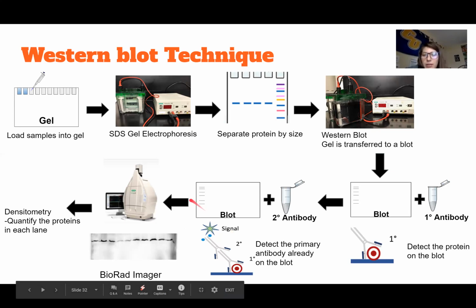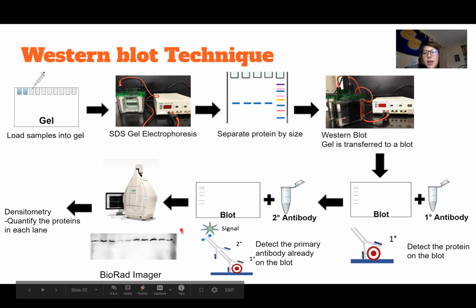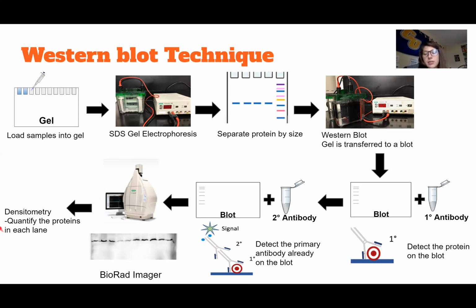Then we put it in this thing called the imager. It's in room 206. We make the settings correct because other students use it besides us. There are specific settings. On the bottom, we hope to get nice looking bands, and we hope that all these processes worked well to give us a nice picture. Clearly we struggled with that, and that's okay.